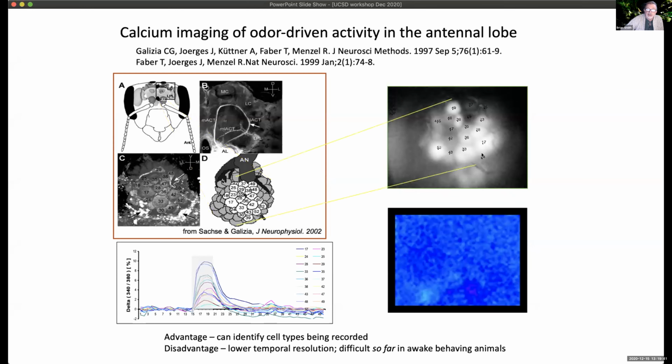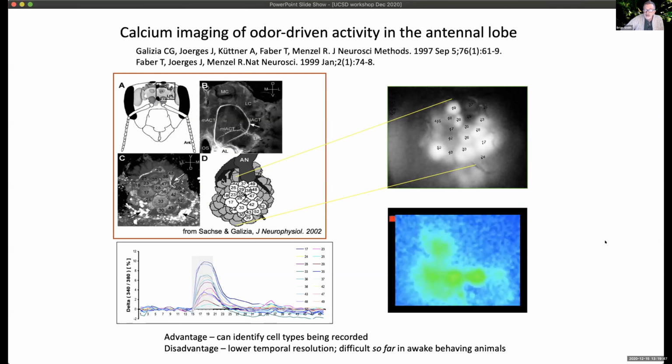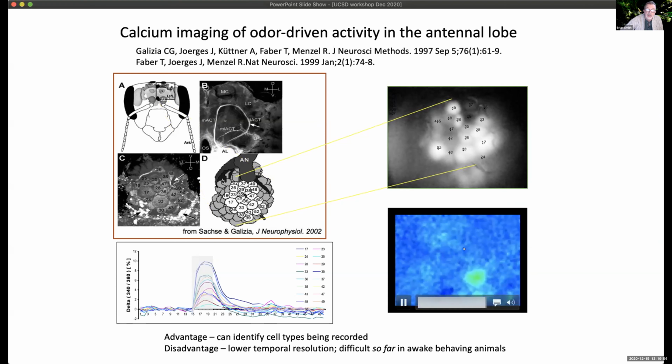What that looks like under the scope is there, and we can identify these glomeruli from individual to individual, and you present an odor to the bee, and that's what the activity pattern looks like. There's a spatial property, certainly, and there's also a temporal property here.